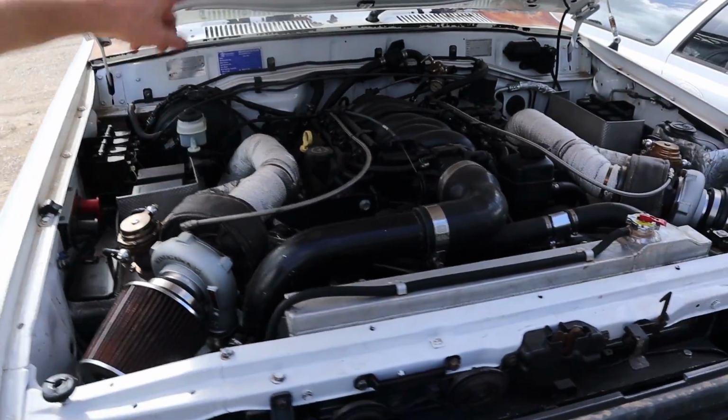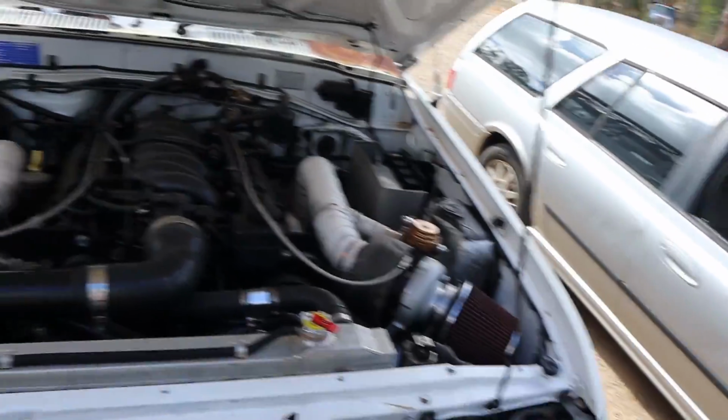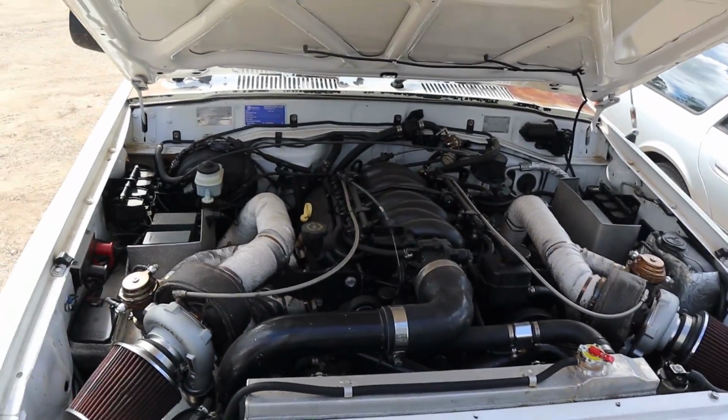This manifold's cracked, this manifold's cracked. We welded up this manifold, and now you can hear this manifold. So, you know, it still goes fine. It's just annoying to us as tuners driving around a car that's got a miss. And, you know, the fact that it's got manifold leaks and stuff, it's frustrating.